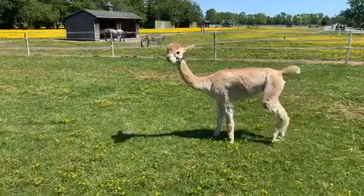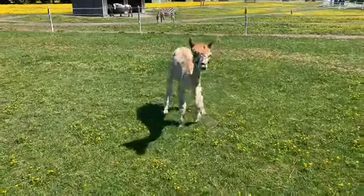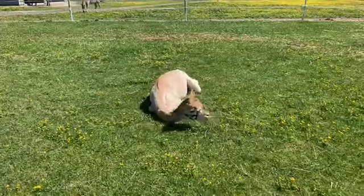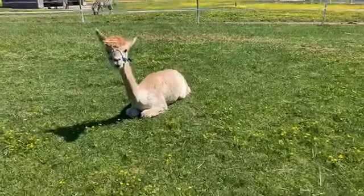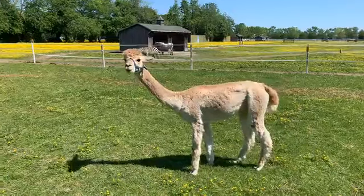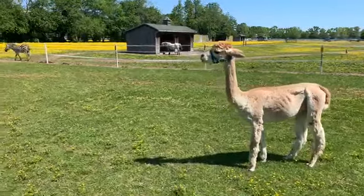This is Sundary. We did get her last week, aka Sunny. So we're going to talk about her for just a second, and we're going to get started with alpacas. We're also going to have a little water time with the alpacas today, too. All right, if you're just joining us today, we are talking about alpacas.